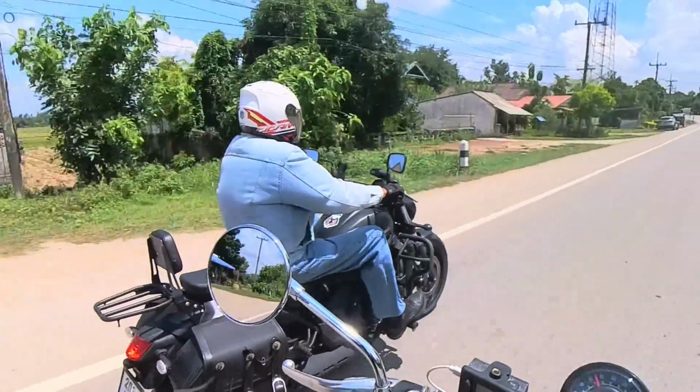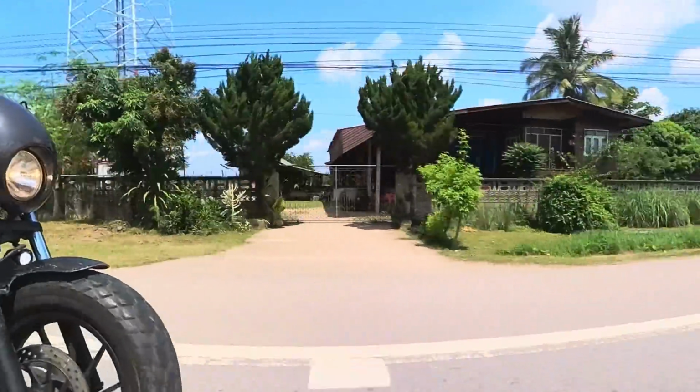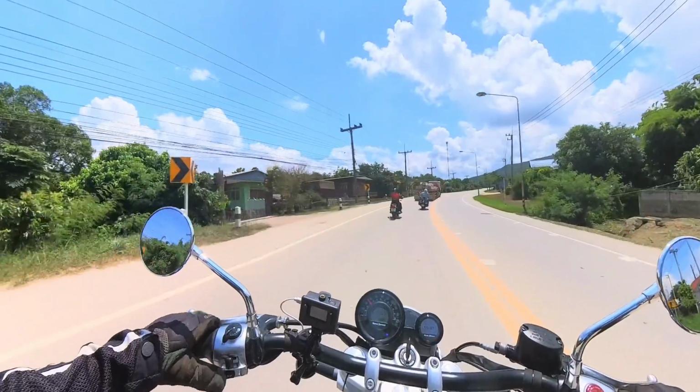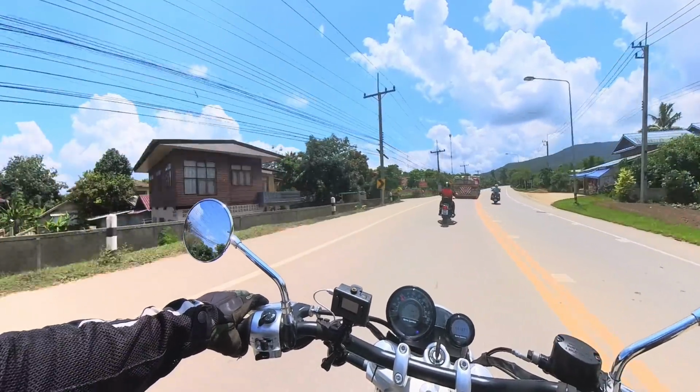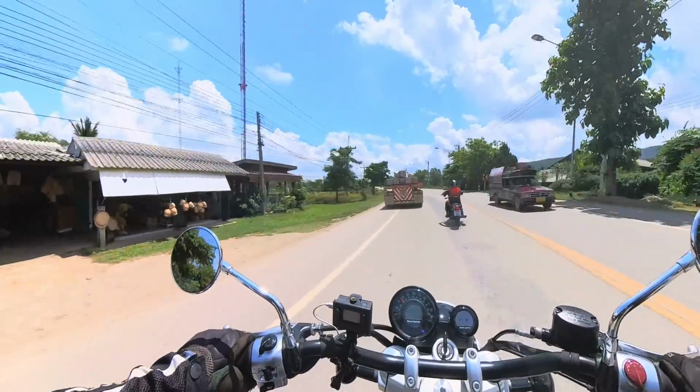A really nice day for a leisurely cruise. We're cruising at about 90 to 100 kilometers per hour, but this is where the Vulcan proves its might, because Scott just opens up the throttle and he's gone. He can achieve 140 kilometers per hour in no time.